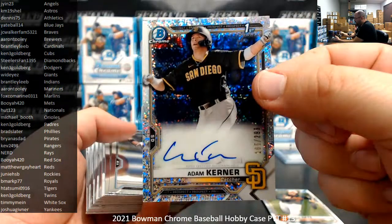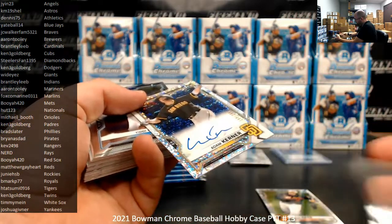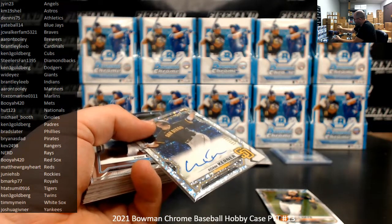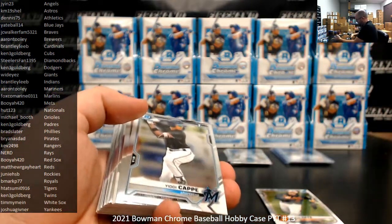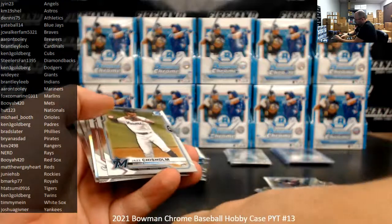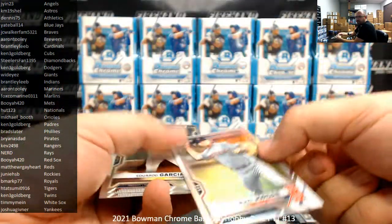Sparkle Auto 299, Adam Kerner, Padres, to Ken Goldberg. And of course, this thing got turned around on me again. Blaze Jordan refractor to 499 for the Red Sox, belonging to Booyah.